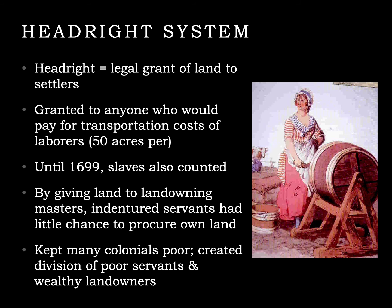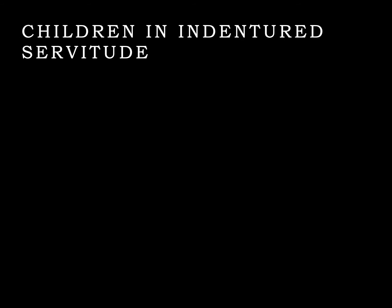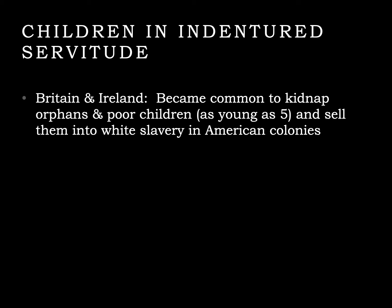One of the problems with indentured servitude is that it involved children. So in Britain and in Ireland, it became quite common to kidnap orphans and poor children as young as the age of 5 and sell them into effectively white slavery in the American colonies. Some indentured servants came over on contracts. These children didn't even have contracts. They didn't sign anything. Their parents didn't sign anything. They got plucked off the street and sent to the Americas, and their parents didn't even know what happened to them. That tells you a lot about the status of the poor in Britain and Ireland.